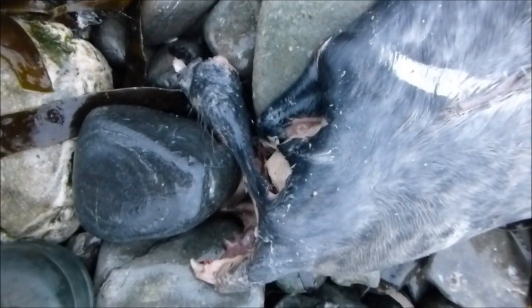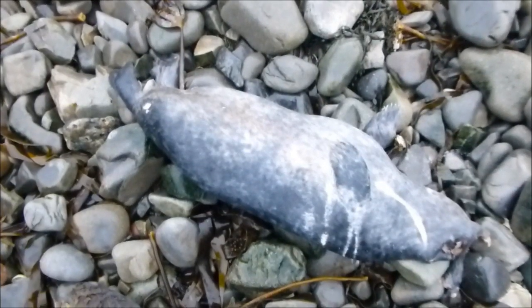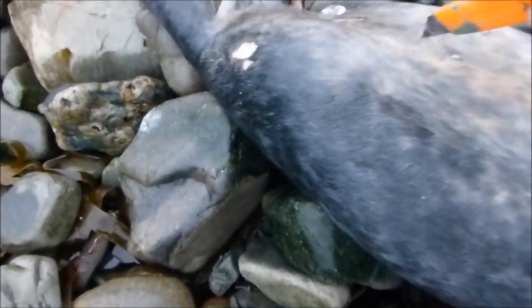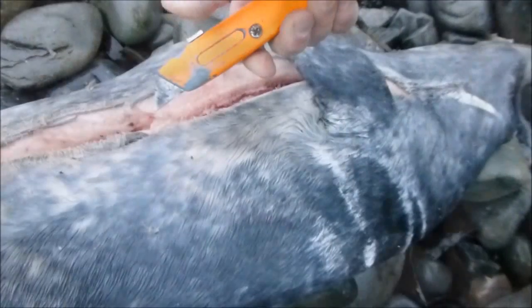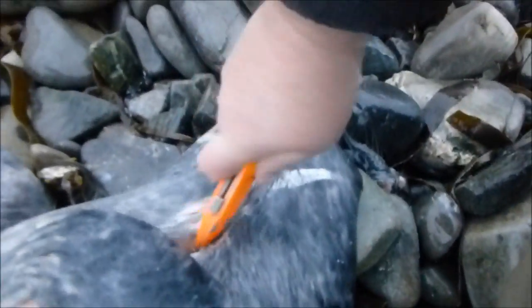There's not much left of the skull, which I'd like to keep if it decayed, but anyways, the gulls have been picking at this, but it's hard for it to get in. So you would think it'd smell, but it's pretty freshly dead, and it doesn't smell.